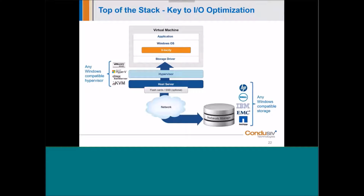And this is quite a useful slide because it shows exactly where our technology sits. We're not a virtual appliance, we're not an agent, and we're certainly not a resource hog. We're a very thin file system driver that runs with near zero overhead, and it's installed right into the Windows operating system on a virtual machine where the I/O actually originates.